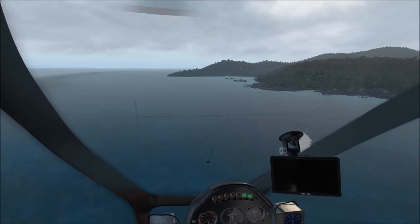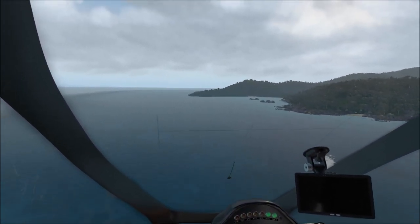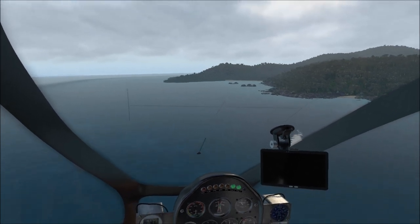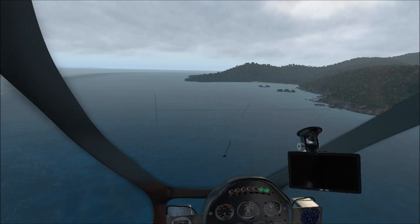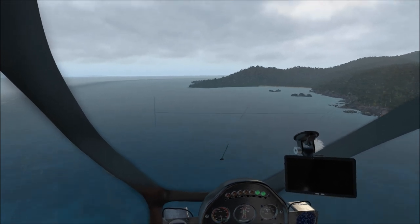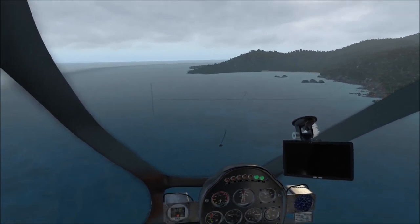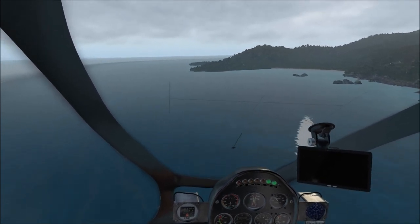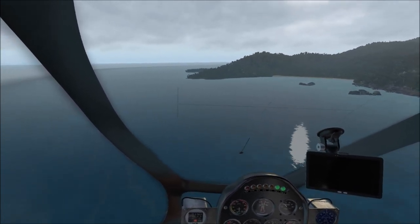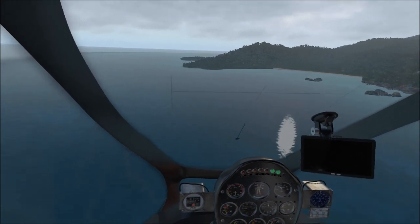All right, but what we're going to be doing now, we're going to go around the tip of the island here, and we're going to make our way back to the airport. We should be able to see the airport once we get through there. So for now, we're going to go back to the outside view for, I guess, an extended outside look, and I'll even put this thing on autopilot to make sure that we're going to point in the right direction. So stay tuned. We will be right back.